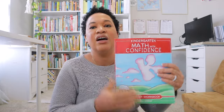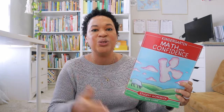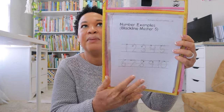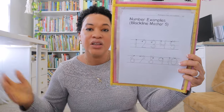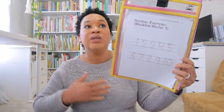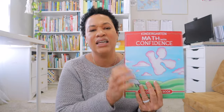One thing about the workbook that I love is that it has daily practice when it comes to the number writing. So every single day, she does get daily practice. They have a black line master at the back of the teacher's guide, the page where you can put in a dry erase sleeve so they can practice their numbers daily. Before we start our math lesson, I have my daughter practice her numbers daily, so she's getting that fluency when it comes to writing her numbers. I don't really have to depend on our handwriting curriculum for her learning how to write her numbers. It's all encompassing in the kindergarten Math with Confidence, which has been great. I really have been enjoying that.